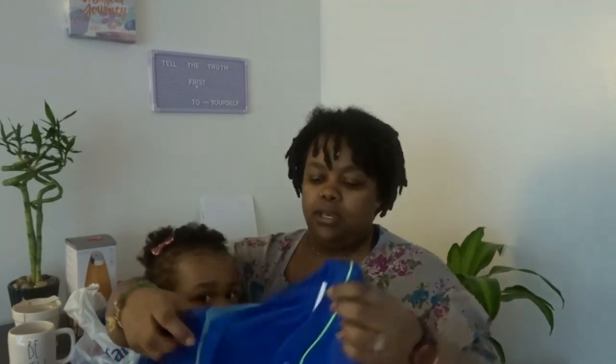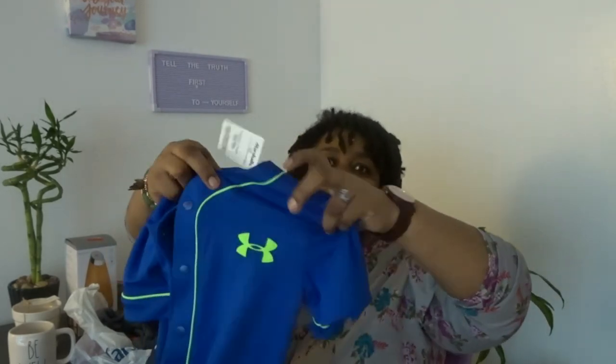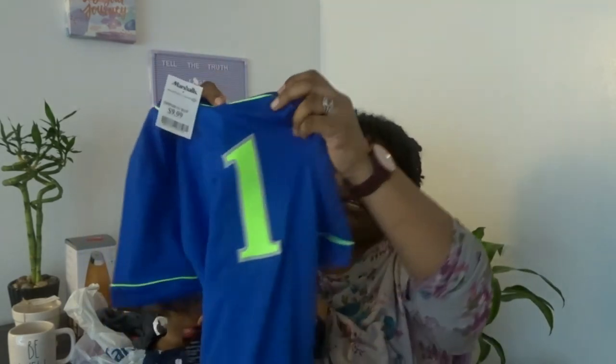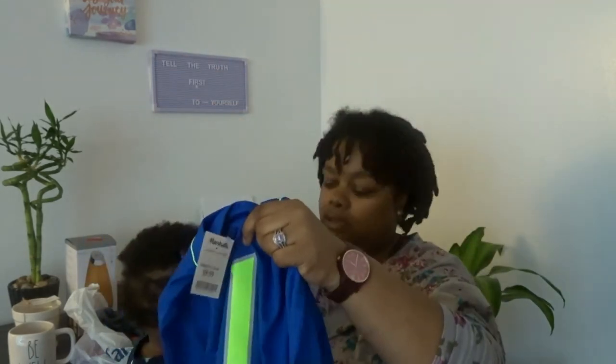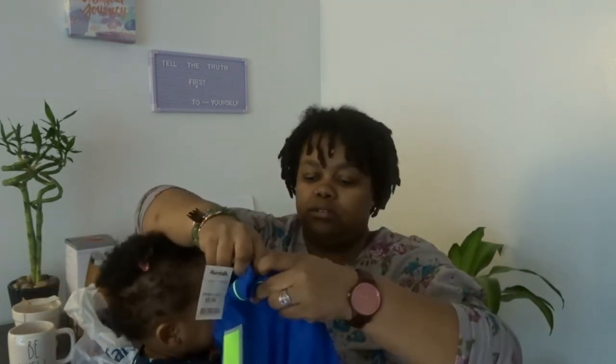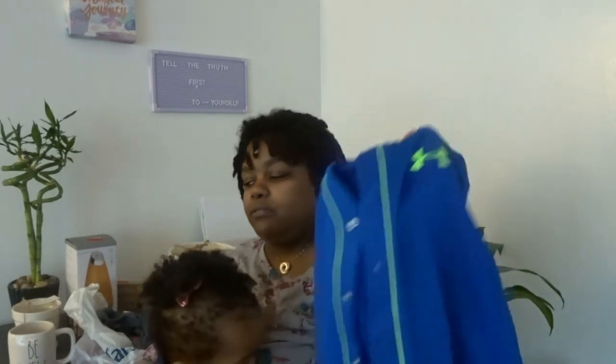My baseball jersey, so I can play baseball. And this is a cute little baseball jersey. It's a little Under Armour. It has his two favorite colors, which are blue and green, so he really likes that. And it has the number one on the back. That's Charlotte's number, she's 1 year old. Yeah, Charlotte is 1 year old. And then it has the little snap closure down the front.